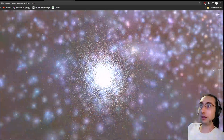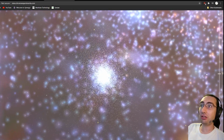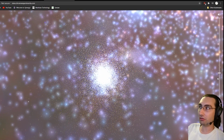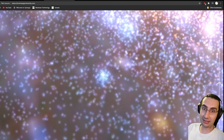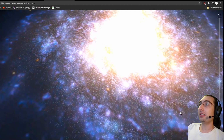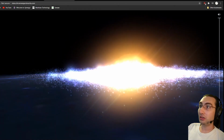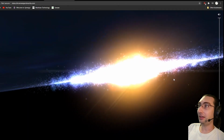If you zoom even further out, we can see our whole galaxy. You can see how many stars there are. There are so many stars in the Milky Way galaxy. And if you zoom all the way out, you can see the entirety of our Milky Way galaxy. It's very pretty, I think.